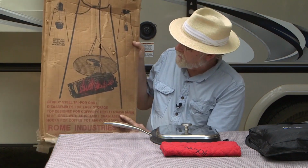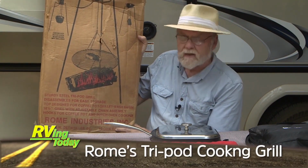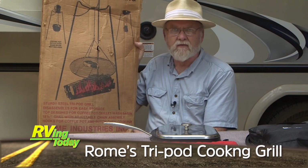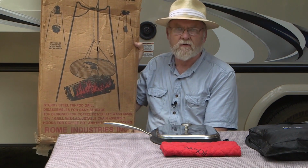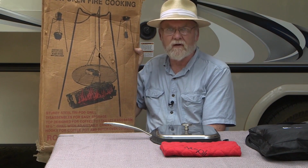This is known as the Rome's Tripod Cooking Grill. Now this box is a little bit on the beat up side because frankly it's in excess of close to 25 years old, and it has probably been across the country several times in all kinds of campgrounds.